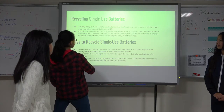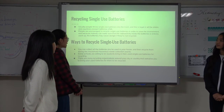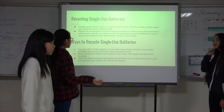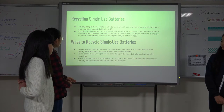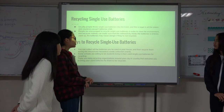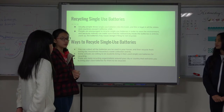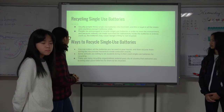So, recycling single-use batteries. Usually people throw away single-use batteries into their trash cans. This is illegal in all the states and countries except for California and the USA. And people are encouraged to recycle single-use batteries in order to save the environment, because nobody can be sure that the radioactive material inside the batteries is entirely used up. So the batteries may cause danger if they are not recycled.